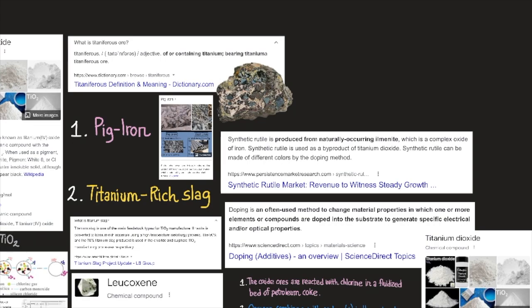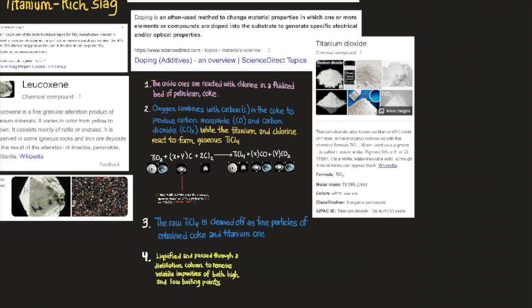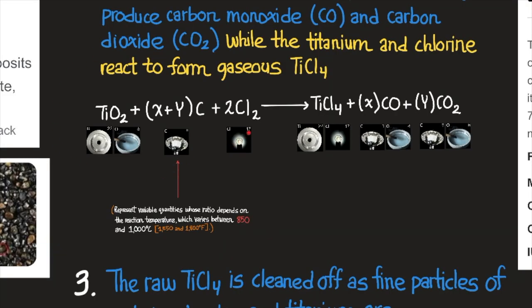Rutile, leucoxene, synthetic rutile, and slag can be mixed to provide a feedstock of more than 90% TiO2 for the chlorination process. In the first step of this process, the oxide ores are treated with chlorine in a fluidized bed of petroleum coke. Oxygen combines with carbon, C, in the coke to produce carbon monoxide, CO, and carbon dioxide, CO2, while the titanium and chlorine react to form a gaseous TiCl4 as in the following reaction. Here we see titanium dioxide, here we see carbon. This represents variable quantities whose ratio depends on the reaction temperature, which varies between 850 and 1000 degrees Celsius or 1550 and 1800 degrees Fahrenheit.